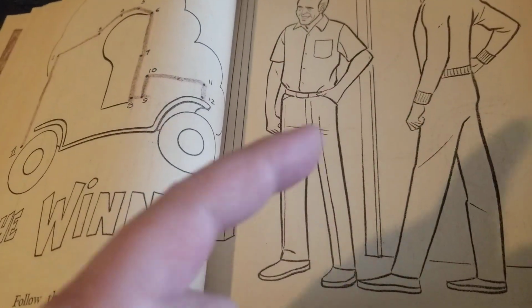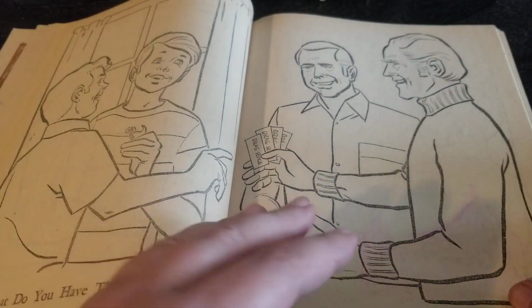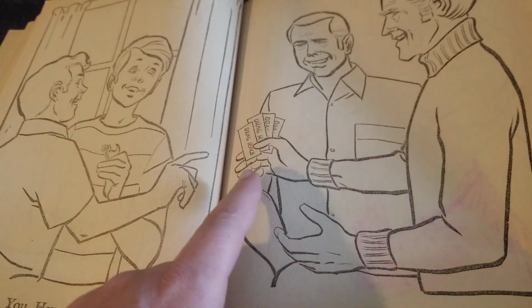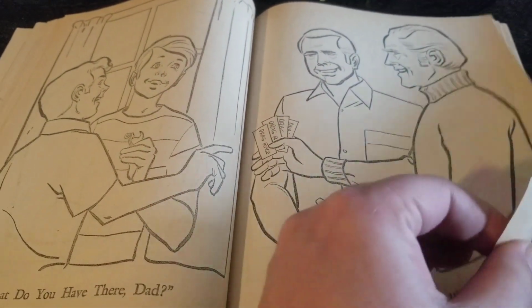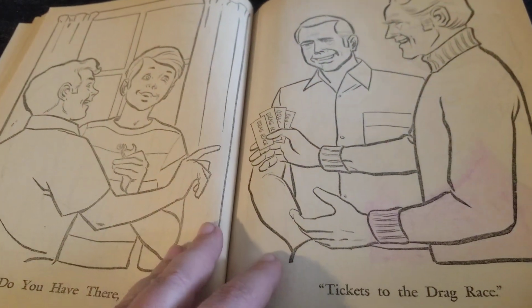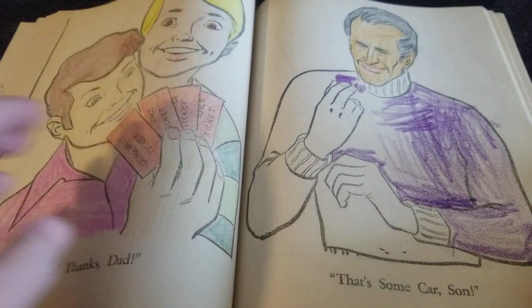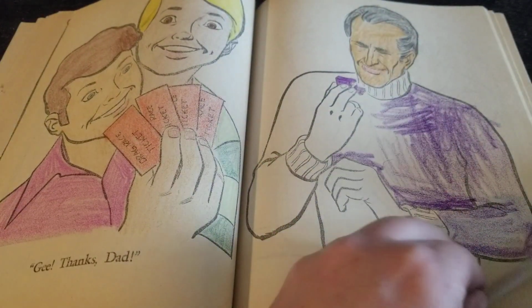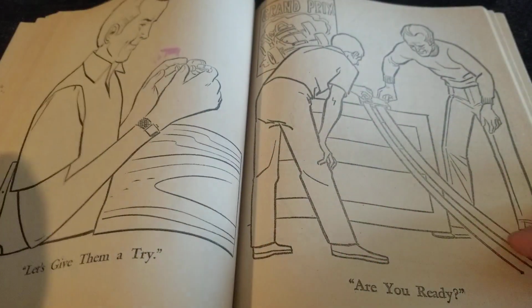So I dreamed of this. I wanted to have dads who provided tickets and said, dudes, guys, we're going to go to the drag race. I hope you've been enjoying the Hot Wheels, but we're going to go see the Mongoose and the Snake. See, look at this, tickets to the drag race. And they're showing their cars off to their dad. Gee, thanks, Dad. Showing their cars off to their dads.